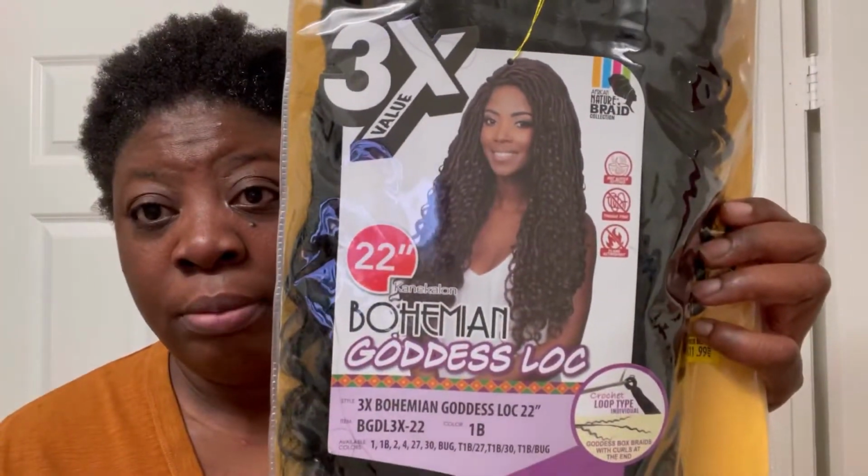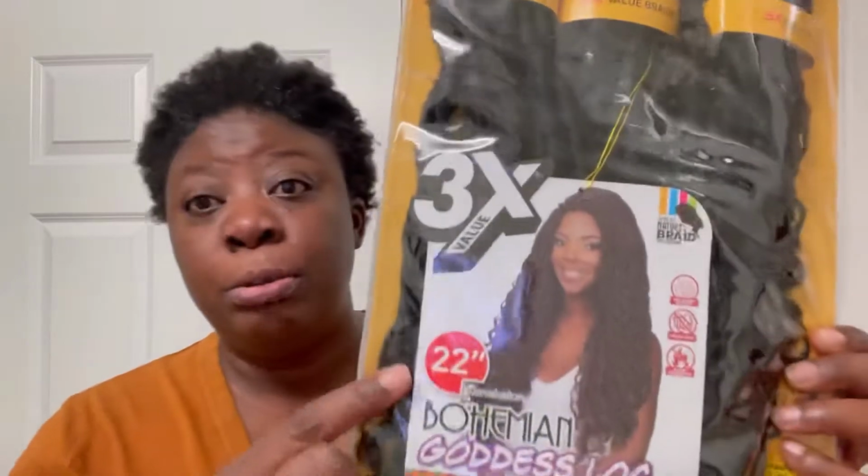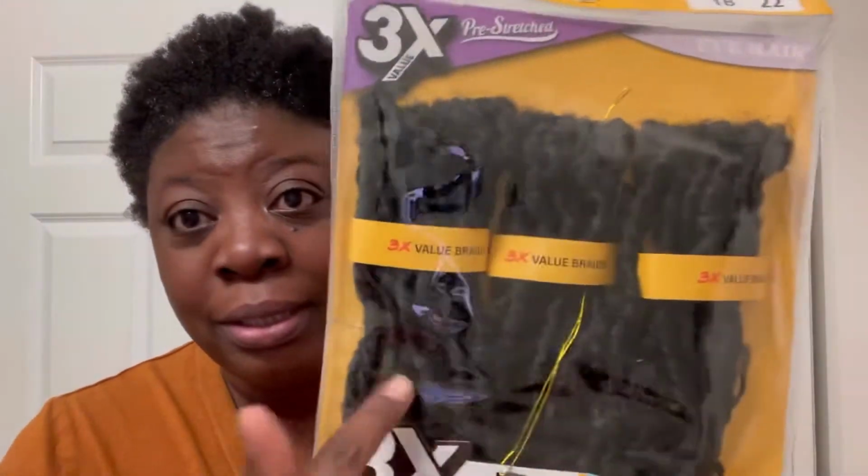So the hair we're gonna use is the Bohemian Goddess Lock right there, and it's by African Nature Braid right there, okay? And it is 22 inches long, and it comes in many other colors. And yeah, there's 3 bundles in one pack. Now I don't know how many locks you have in each bundle. I'm gonna let you guys know as we go on.